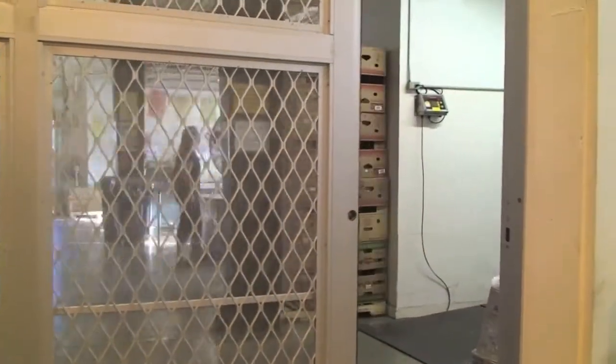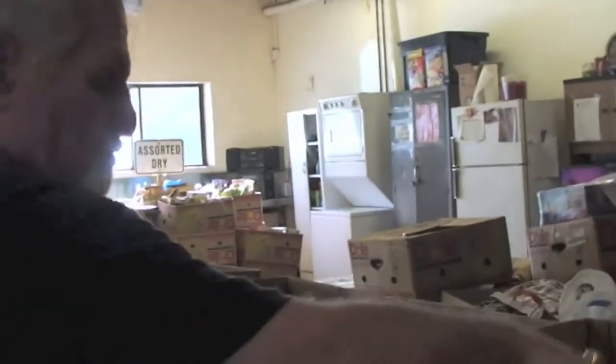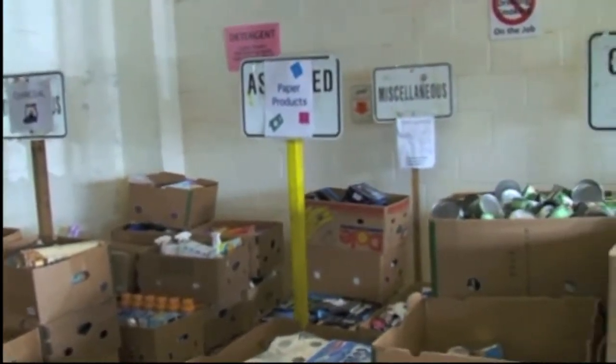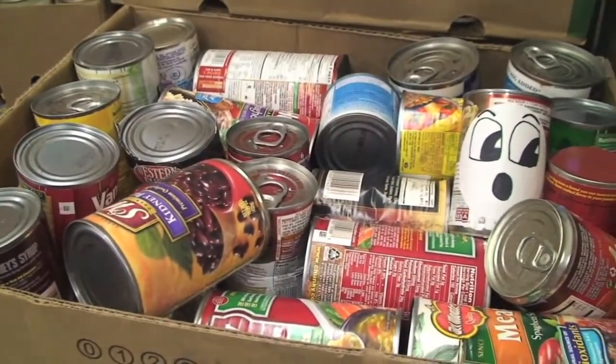The food bank keeps track of every pound of food that is donated. The food is then moved to the inspection room, where it is separated from the rest of the warehouse. This is where they make sure that the donated food is clean and safe for people to eat. Volunteers check and sort the food into different categories. There's Jerry the Can.